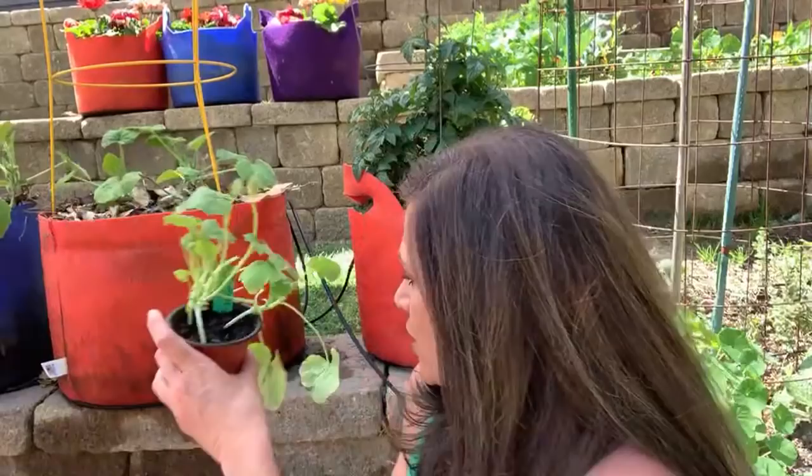So hopefully that'll help you guys. Don't be afraid to prune all those off. Usually those are just the old leaves, and they're really not doing your plant any good. So send all the energy into those upper leaves and you'll grow a lot more zucchini.